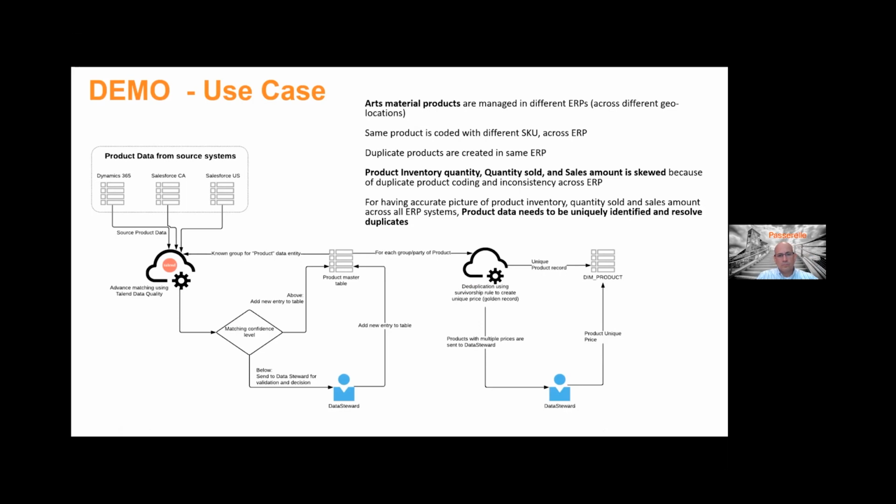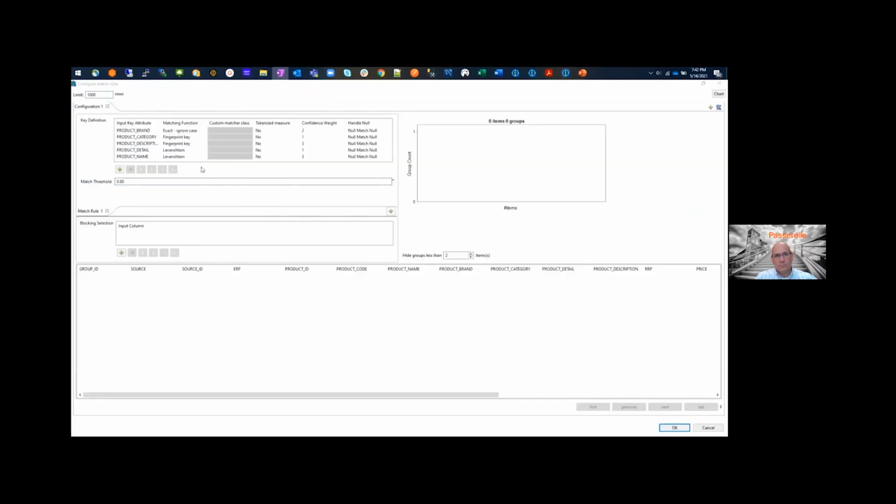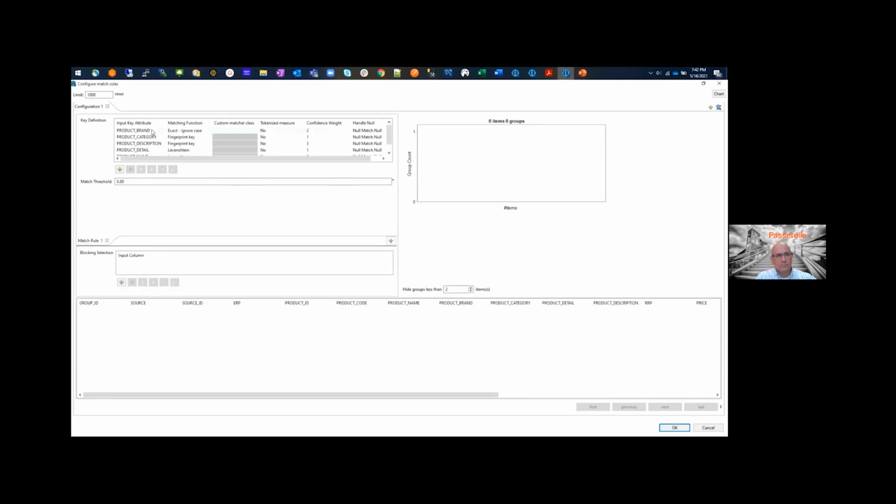A key part of the advanced matching algorithm workflow is Talend and the creation of an auto match rule. For our fictitious company of manufacturing and sales of arts products, we created one rule based on those five product attributes. Across all of the source systems, we realized that the product brand, the product category, the product description, the product detail, and the product name were reliable enough to try to match records among themselves. We use different matching functions that suit the attribute type and meaning. We also gave some weight because some field matches are more important than others.